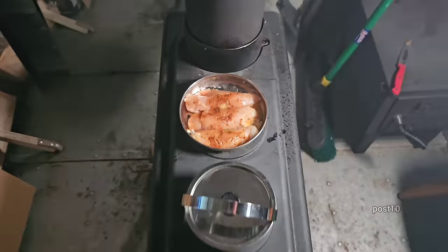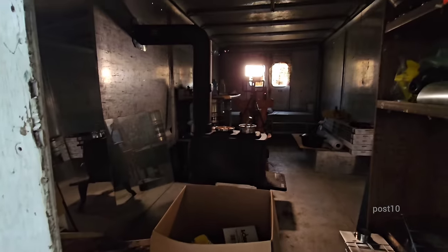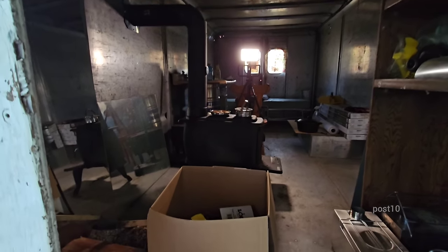Let's try not to burn that. I gotta go outside. I'm gonna take one of my Gatorades with me. I can't stay in here right now. This is probably where I'm gonna end up eating. Like I said, we got that nice cold breeze coming in on the floor. Feels like air conditioning sitting over here by the edge compared to standing up over there.